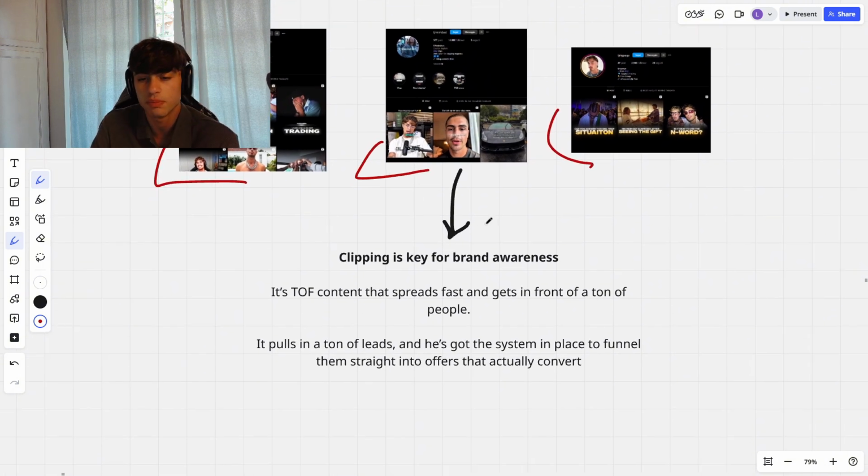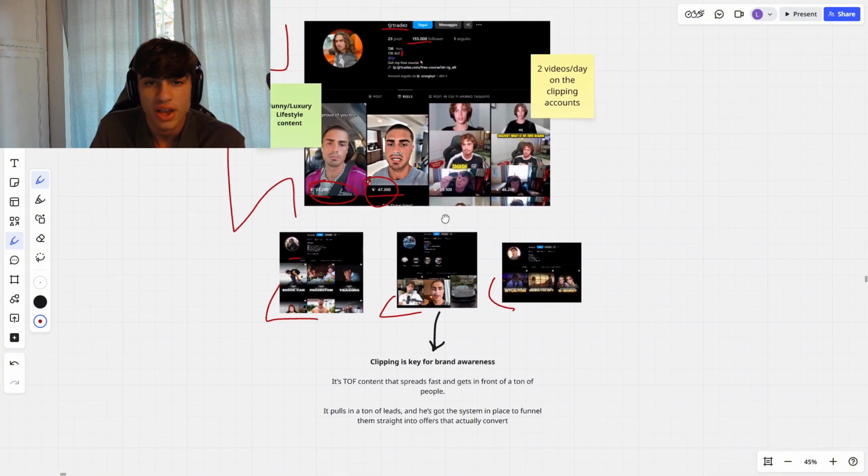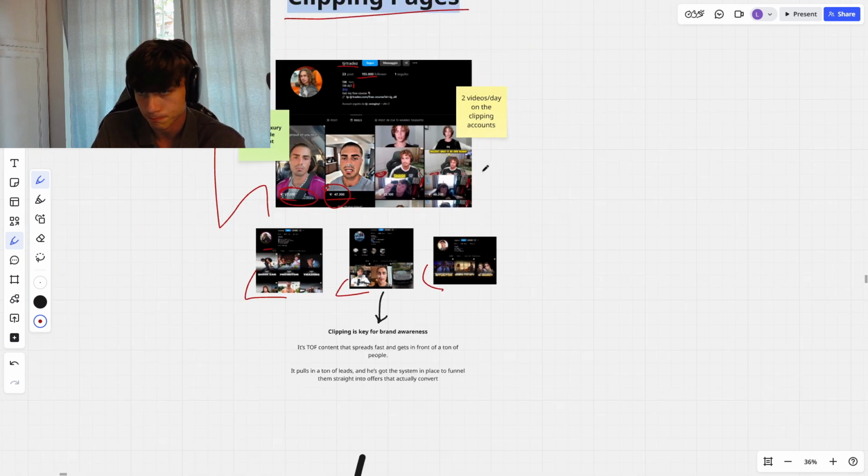So yeah, clipping is key for brand awareness. It's literally top of funnel content that spreads fast and gets in front of a ton of people. It pulls in a ton of leads, and as we all know, I'm gonna get into that in a second, he's got a system in place to funnel them straight into offers that actually convert. So I think it's not that important a part, but it's still a good part of the monthly traffic that he's getting to his offer.